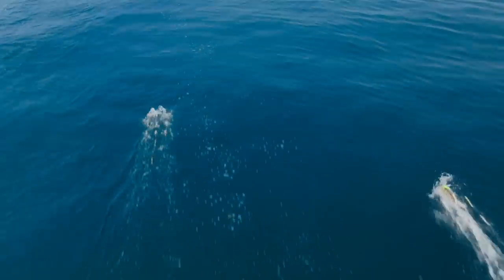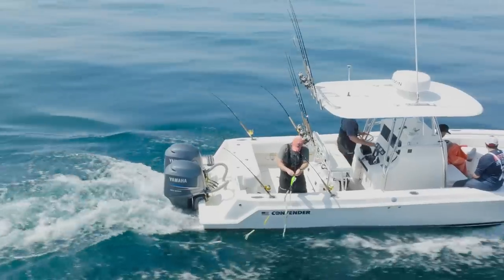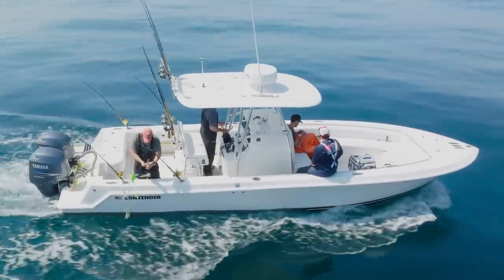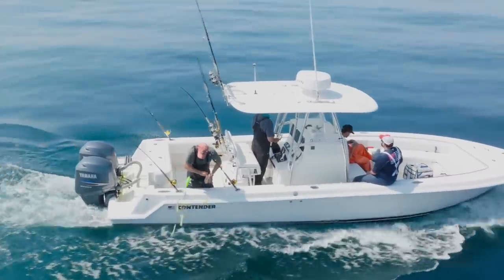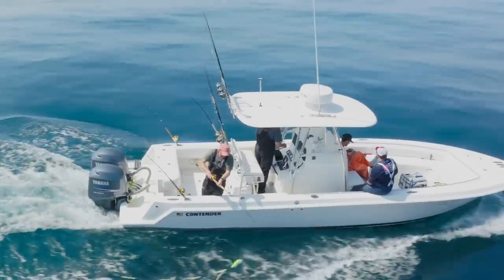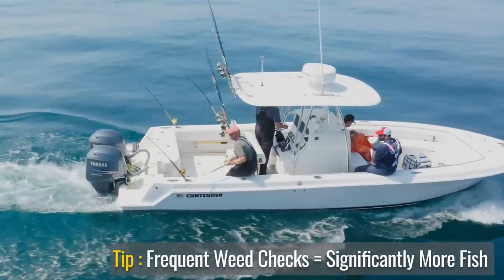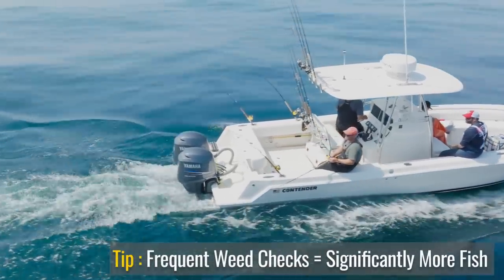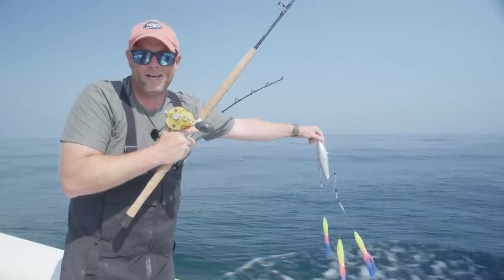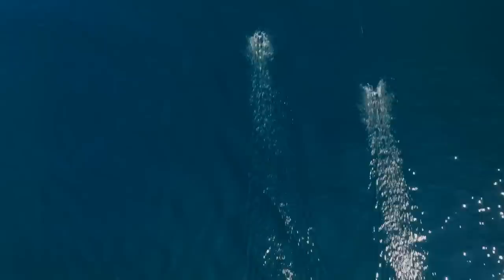Already got weed on this one. So it's a greasy calm day today and there's lots of weeds. So the boats that are hooking up the most are the ones checking the lines the most. So we just checked this outboard line, got rid of the weeds, sending it back. Last but not least, our second inside straight line classic.